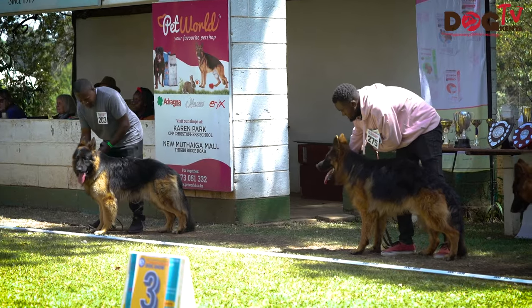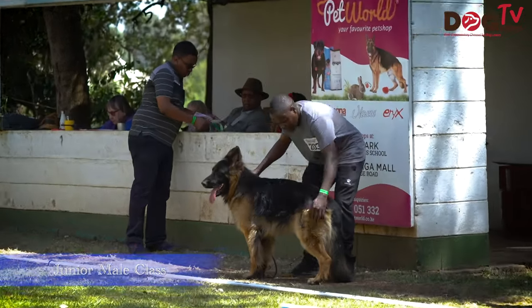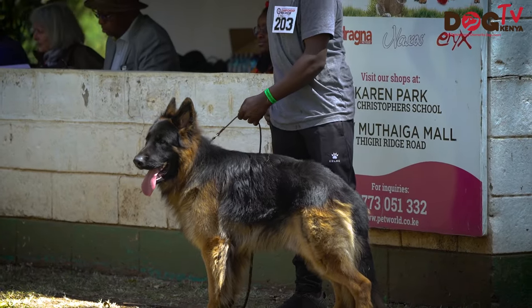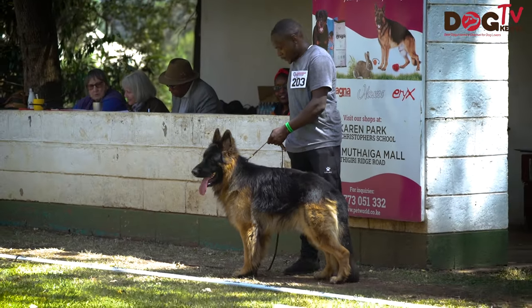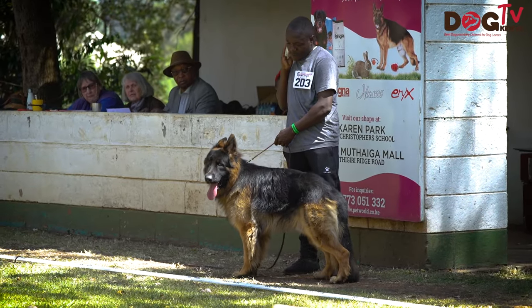So this is the junior male class, four dogs in the ring, and all of them will get excellent today. The winner of the class is show number 203, a strong, absolutely correct size male with a beautiful head and expression, dark mask, dark eyes, high withers, straight firm back.